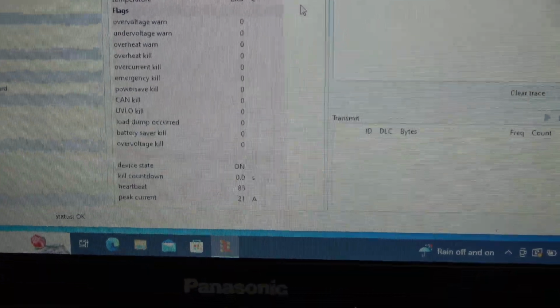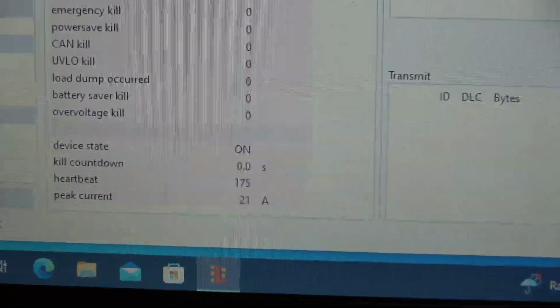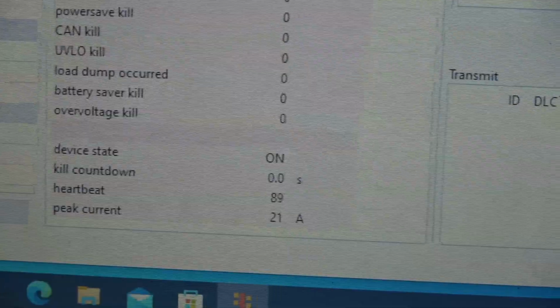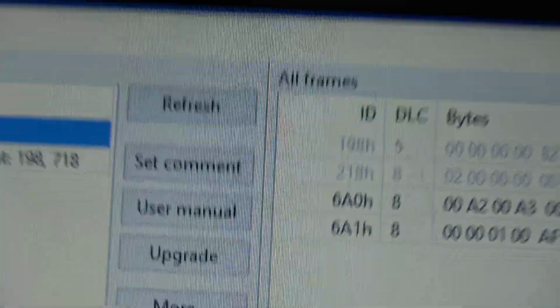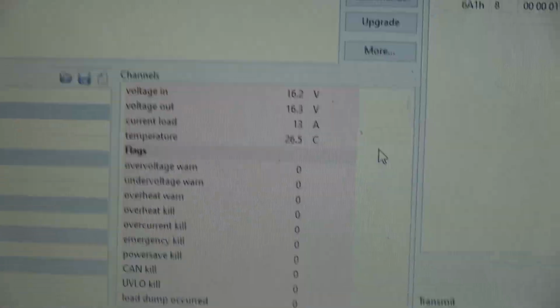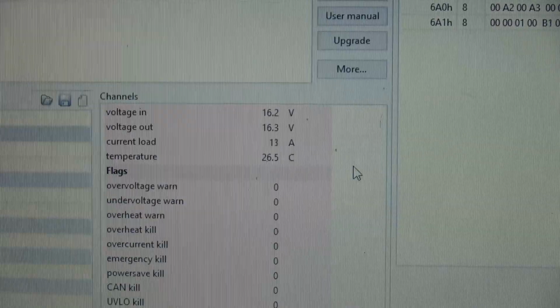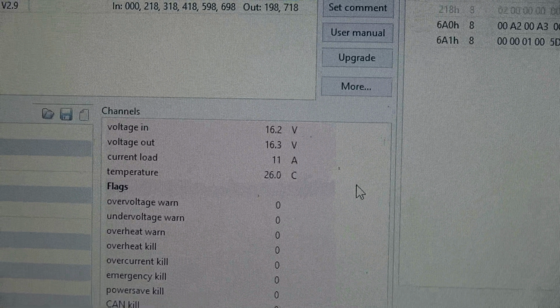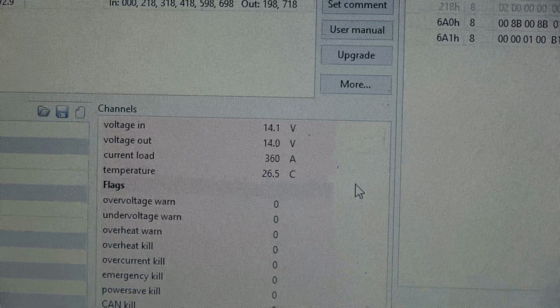So go ahead and, now the starter is going to draw a lot initially, but it probably doesn't have that continuously, but we can see. Got a little wild there. Current load 12 amps, peak load 20 amps. So go ahead and crank it. You're going to crank it whole? Yeah, don't try to start it or anything, just yep.